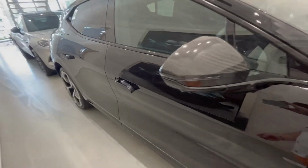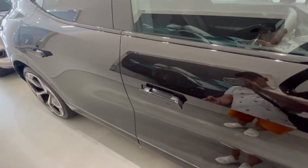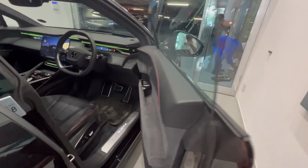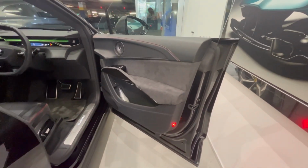Let's move around and open the door. Let's just do it again, and you'll see the door handles pop out. They're normally flush, and when you push the button they pop out beautifully. And there you go, that's the interior. Door beautifully clad in leather.